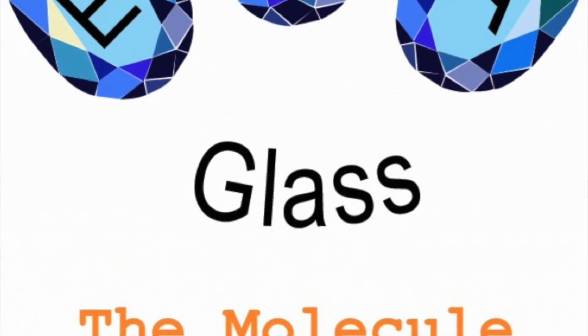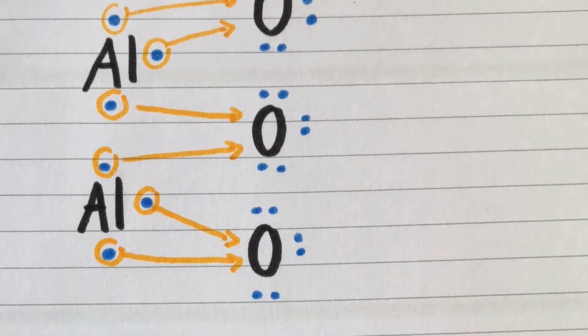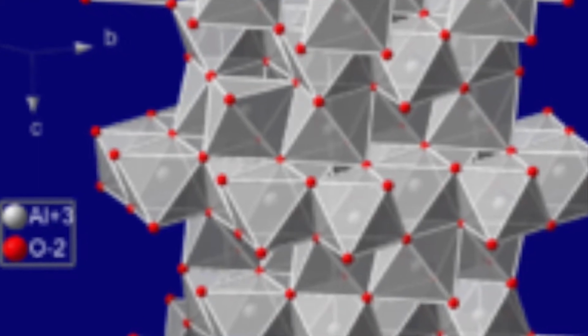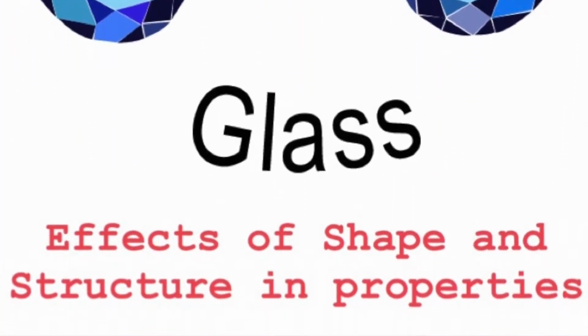How the molecule looks like. Molecules of sapphire are complex. As seen on this ball and stick diagram, aluminum is located on the inside and oxygen is located on the outside.